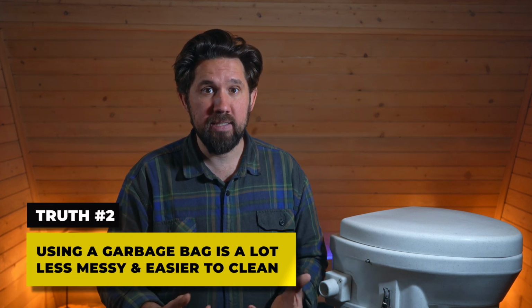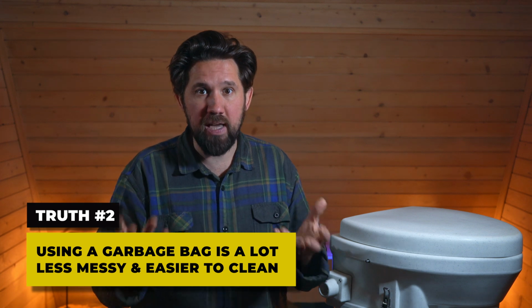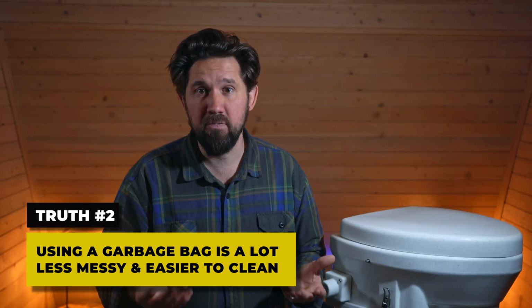By the time we actually got around to using the Nature's Head in a van build, we had discovered the truth about composting in it, and we never even bothered trying to compost the solid waste. Instead, we just put a regular garbage bag in the poop compartment. This makes emptying it a whole lot easier, as you're not dealing with a lot of mess. Instead, you just close up the garbage bag as you normally would when it's full and just throw it in any bin.